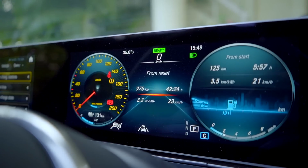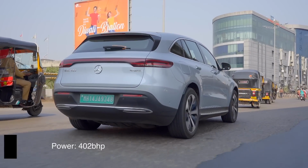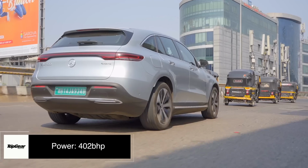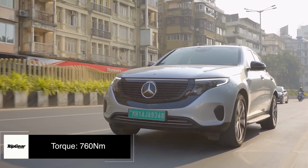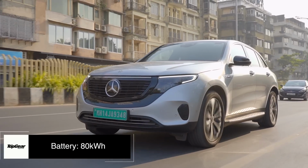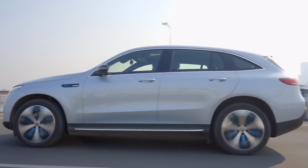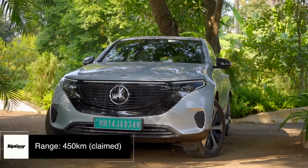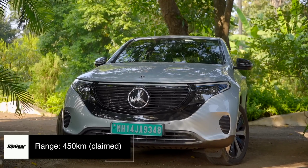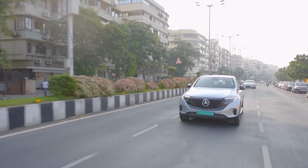The tech is impressive. You have 2 synchronized motors, 1 for each axle, making a combined power output of 402 bhp with a staggering 750 Nm of torque. The 80 kilowatt motors help propel the EQC from a standstill to 100 kph in just 5.1 seconds, which for an SUV of its size is staggering. You already know all of that. But did Mercedes-Benz miss that AMG badge?